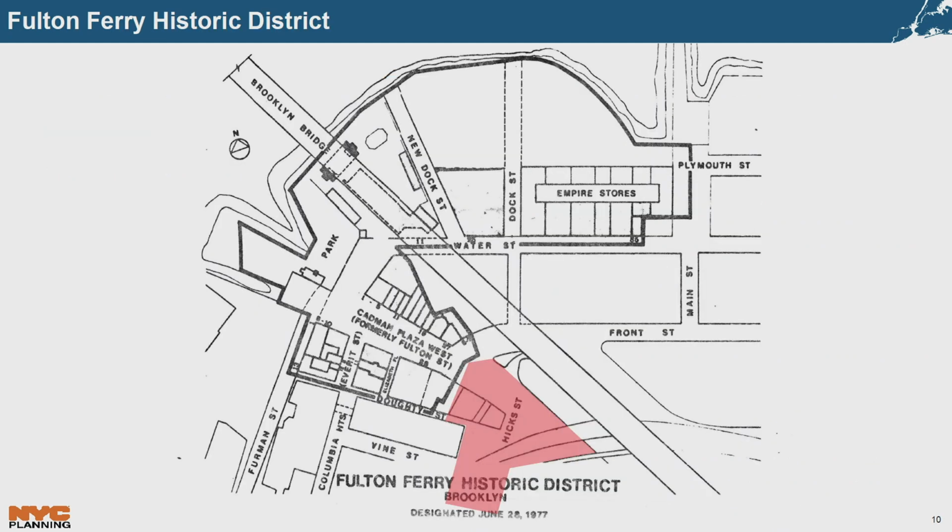Here you can see a map of the Fulton Ferry Historic District. As you can see, the project area is very close, with one lot in between, or about 40 feet between the project area and the historic district boundary. That is all. Questions from the commission?